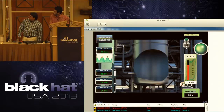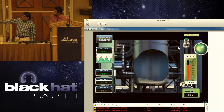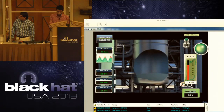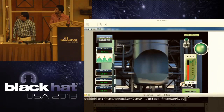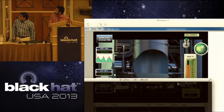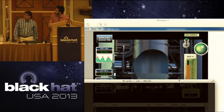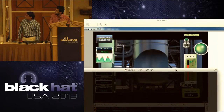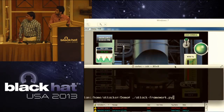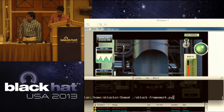Okay, we are going to turn on the pump. Sorry. Too difficult to do it in the same machine. No, the other side.